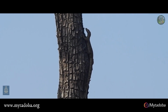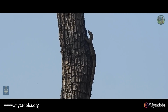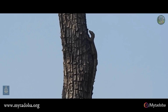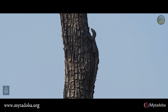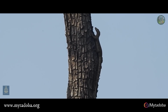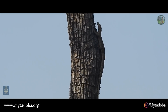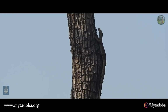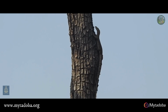We have spotted a monitor lizard which has climbed up the crocodile bark tree here. The monitor lizards are known to raid the nests of the secondary nesters like the parakeets in search of the eggs. These monitor lizards have an excellent grip which helps them in climbing the trees. The monitor lizards are diurnal lizards. They are often known for their predatory behavior.